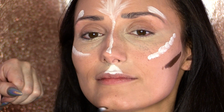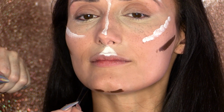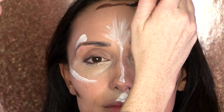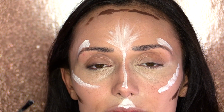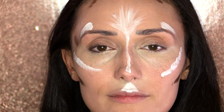And also we're going to contour the chin and the jaw. And around the hairline at the top of the forehead. And in the temple. If you want to watch a video just about contouring, check out this link here. But don't forget to come back.